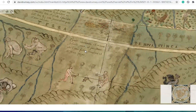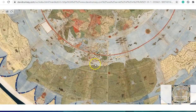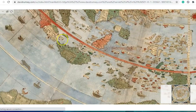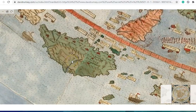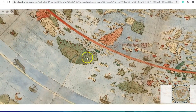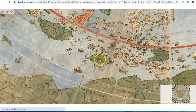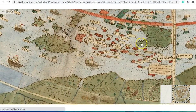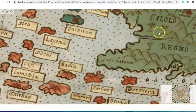So this is New Guinea. And like I said today, New Guinea is up in the tropics. Well, actually, if you've got India, and this would be sort of Southeast Asia, Java. There you go, that'd be Java in Indonesia. Java Minor. So that'd be like sort of Timor, which I would think that would be more New Guinea. They're calling that Gilolo.